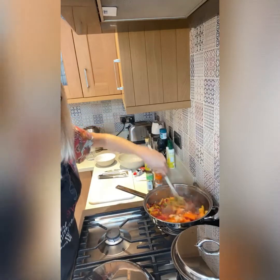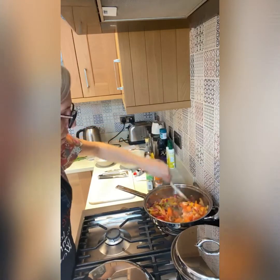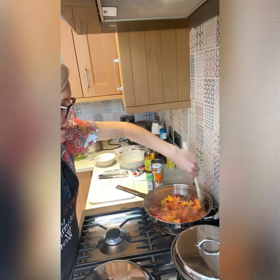Just keep going. So we want the pan to char off, and we want these veggies to be charred because that's going to add to the flavour.